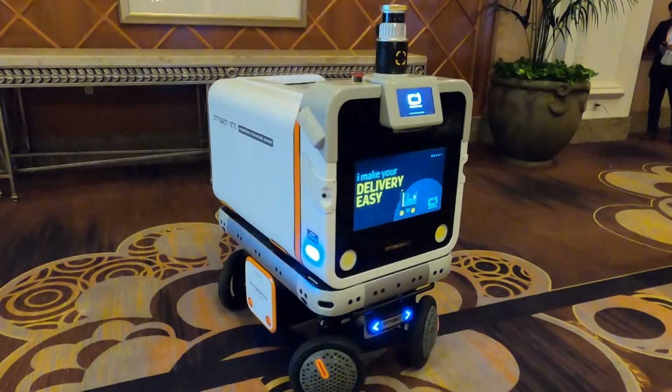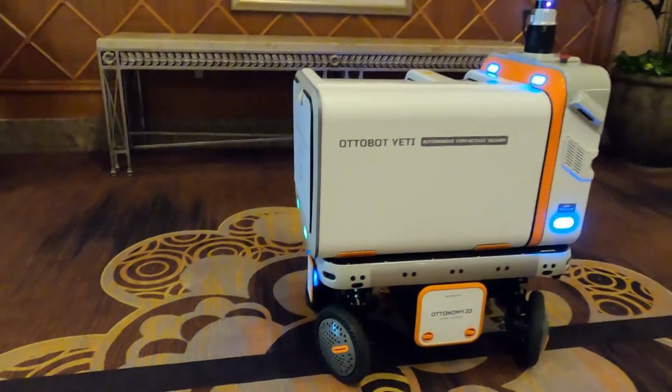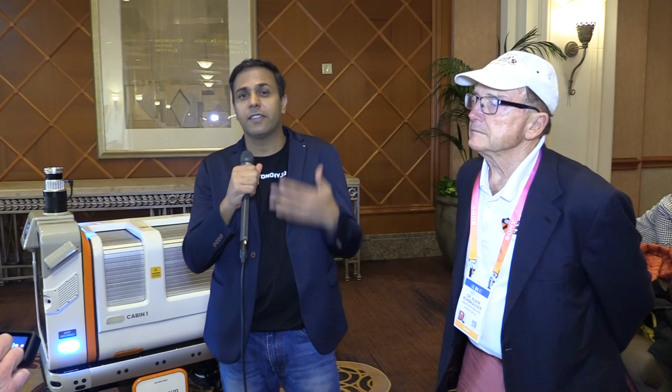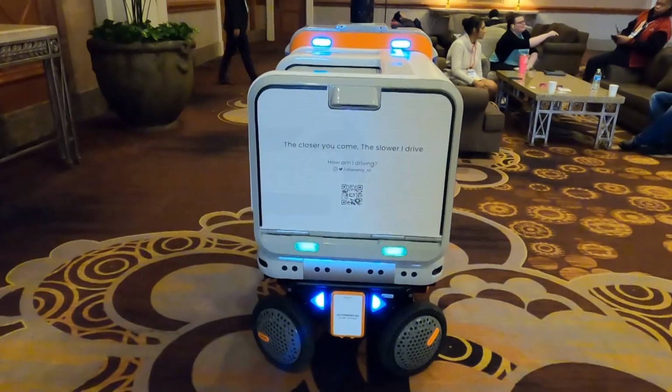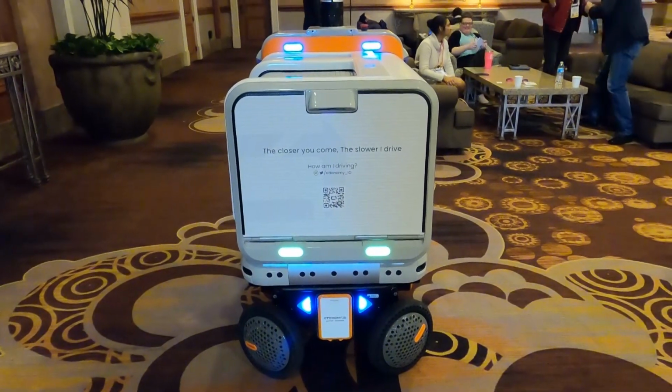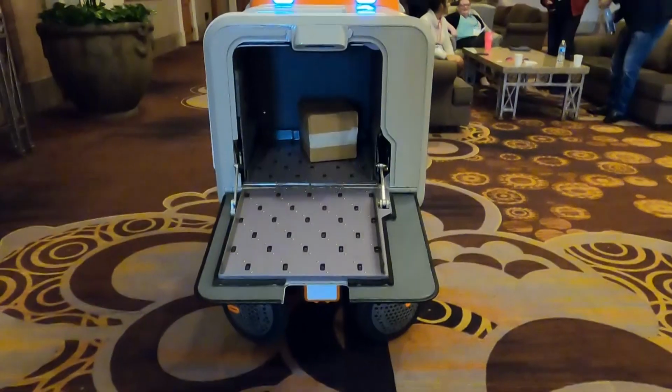Rithikar, why don't you tell us kind of what this thing is, your latest Autobot, I believe it's called. This year, we unveiled autonomous delivery robots, Ottobot Yeti. These Autobots are meant for delivering fully autonomous items to different types of customers like retailers, food and beverages, and also e-commerce. One of the most important things we brought in for this CES is that these robots can also auto-dispense the packages to your doorstep or to any integrated lockers. So that's what we have this year.